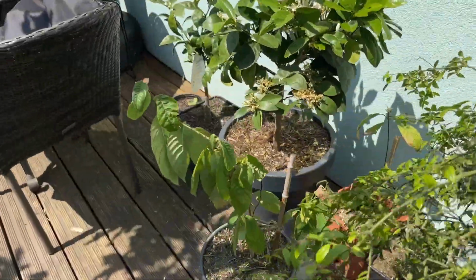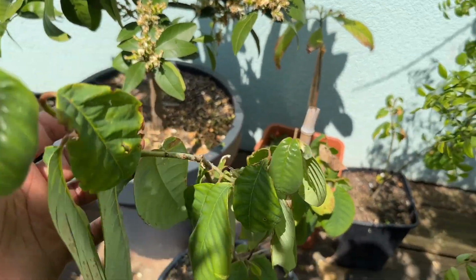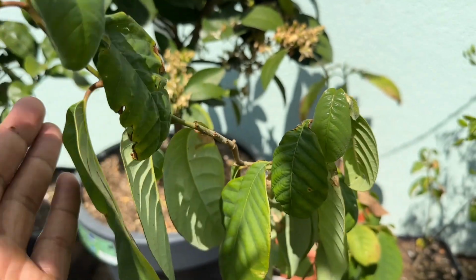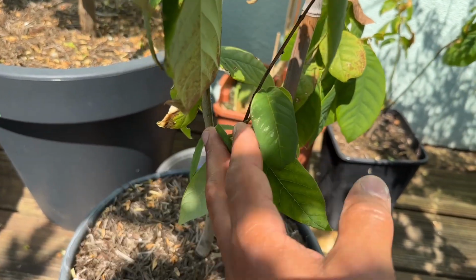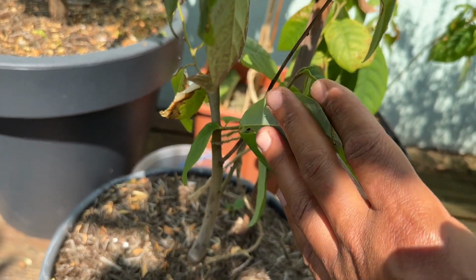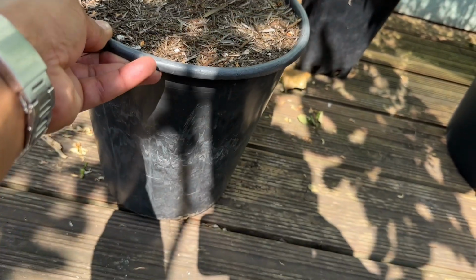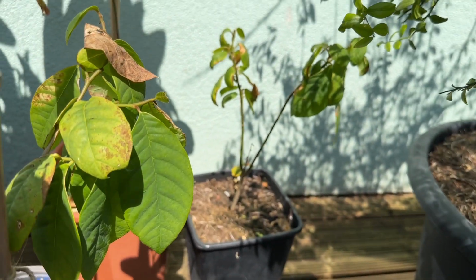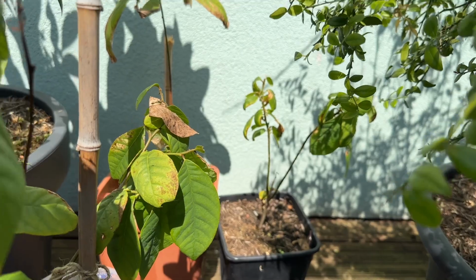Now over here we have cherimoya seedlings. This one's pushing out a little bit of new growth here. Not very fast growing. Sort of moderate growth on these trees. It's in a large pot. And we've got another cherimoya over there which needs repotting.